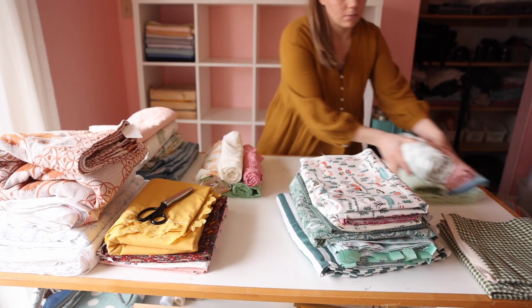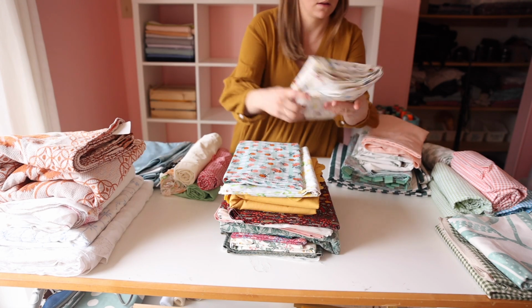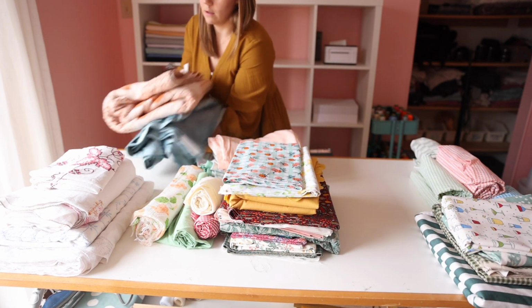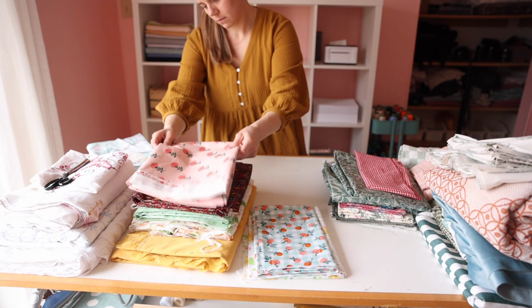And so I was actually able to break my fabric into 5 different categories. So I did sort of what I would consider bottom weight, which is like canvas, kind of more heavyweight stuff. And then I had quilting cotton. I have tons of quilting cotton. And so I did a whole section just for quilting cotton.